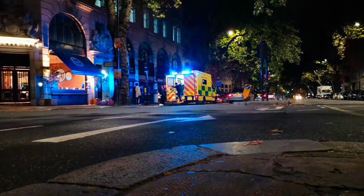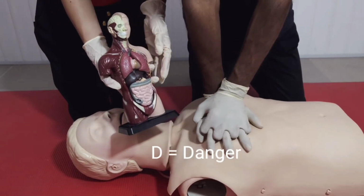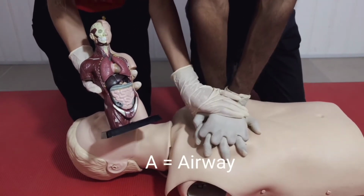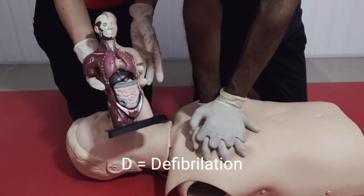That's it. So to recap, remember DR's ABC, and if you have it, D. That's D for danger, R for response, S for shout for help, A for airway, B for breathing, C for circulation, and D for defibrillation.